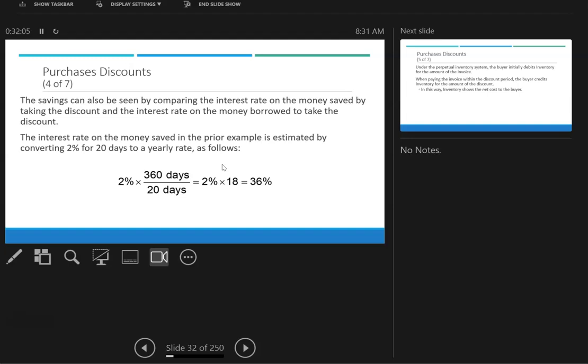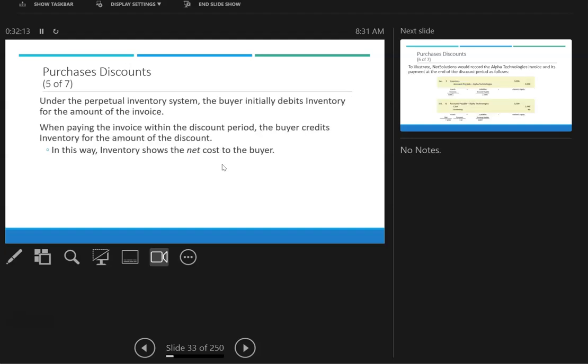The savings can be seen by comparing interest rates on the money saved by taking the discount and the interest rates on the money borrowed to take the discount. Under the perpetual inventory system, the buyer, when the goods are sold, debits inventory and credits the payable.